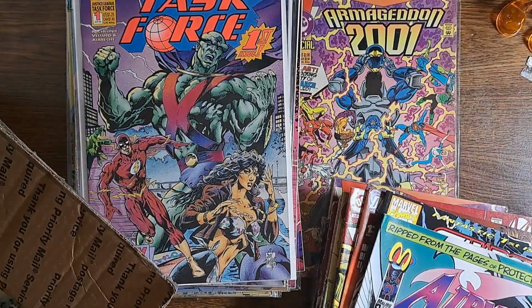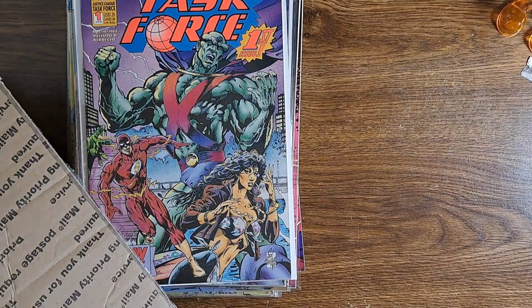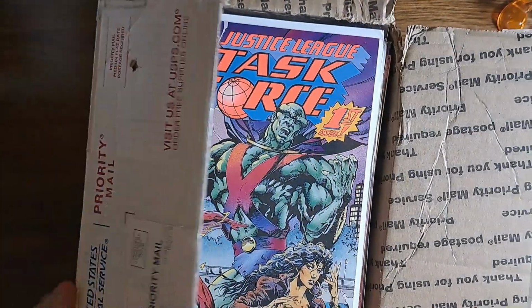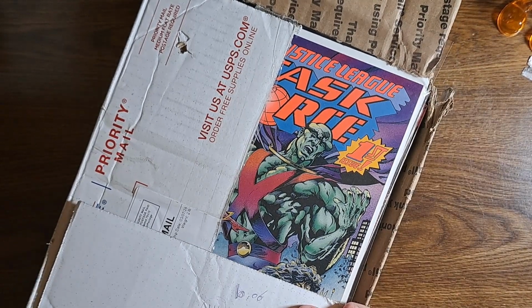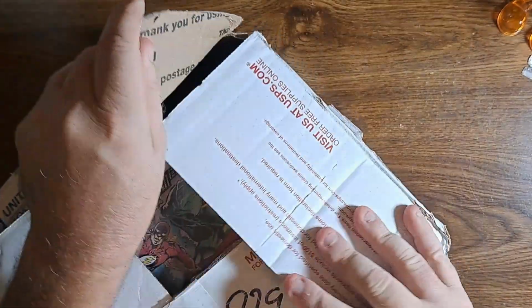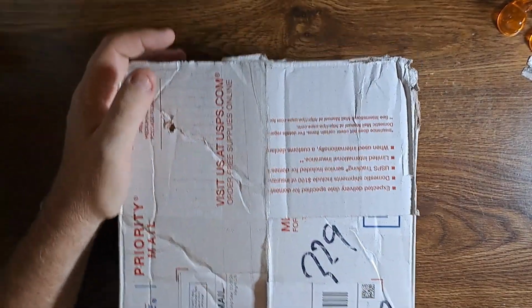And that's it. That was the whole box. Not anything real exciting in that box, although I don't think I have Justice League Task Force #1, so kind of happy to get those. It was a very full box. And like I said, it was only 14 cents. I got this for $10.06 with shipping. So that means, let's see, yeah, basically I only paid $1 for this box and then the shipping. So when you take that into consideration, not a bad box at all.